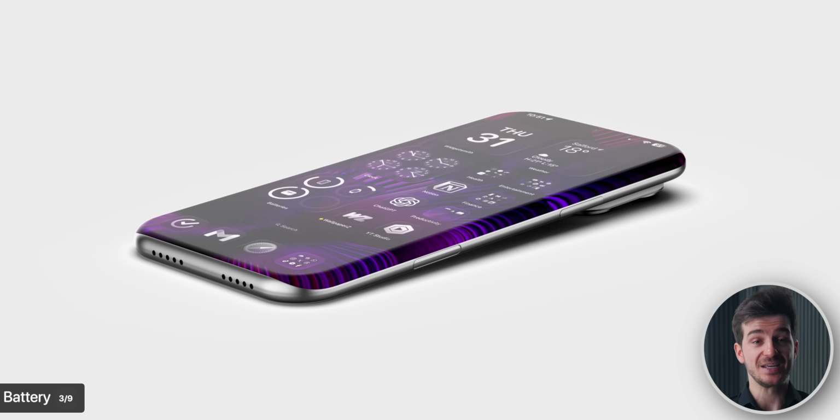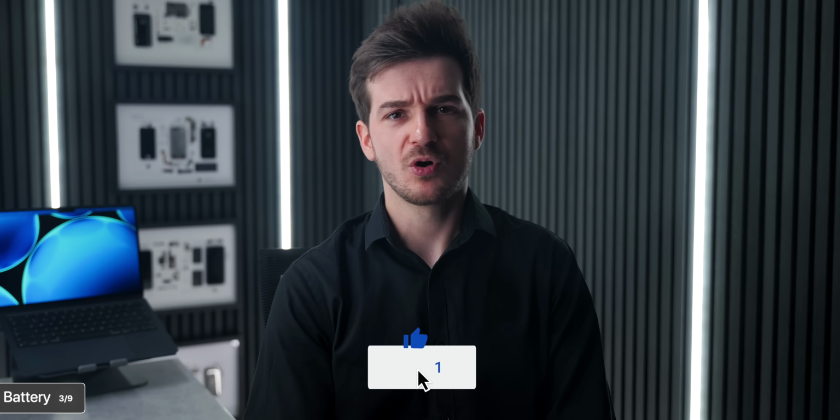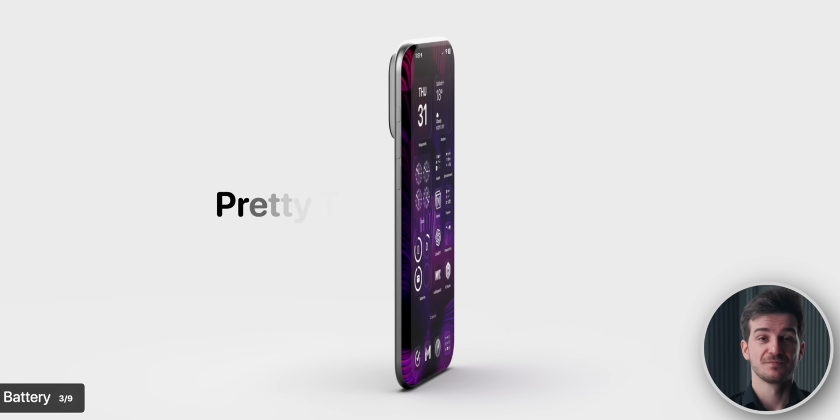Possibly the biggest battery leap since lithium-ion. Yeah, drop a like if you're excited for more battery life on these upcoming iPhones, especially the 20th year anniversary, which should also be pretty thin.